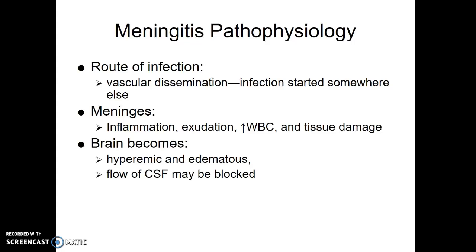Because of this, the brain becomes hyperemic and edematous. So we send blood there to get white blood cells to it, but that extra blood volume causes increased intracranial pressure and makes it edematous. And then we get impaired flow of the CSF because we've now blocked it with swelling and with pus.